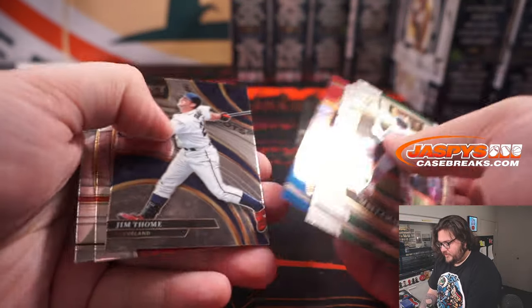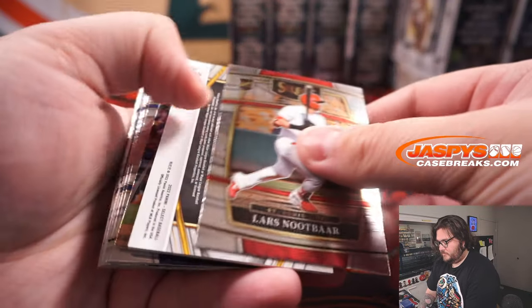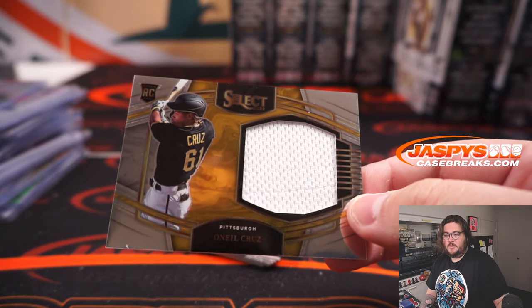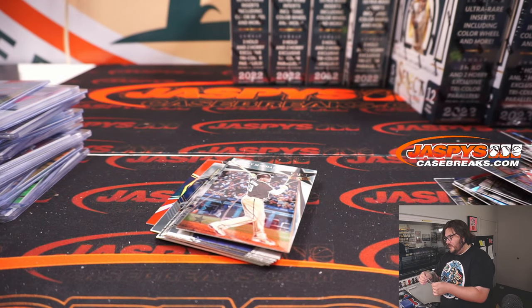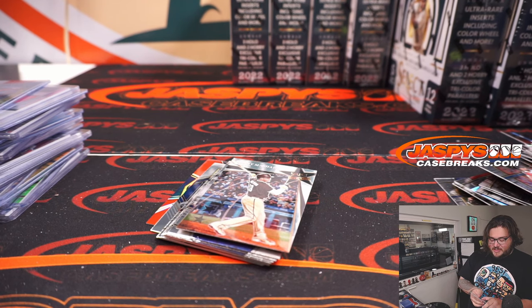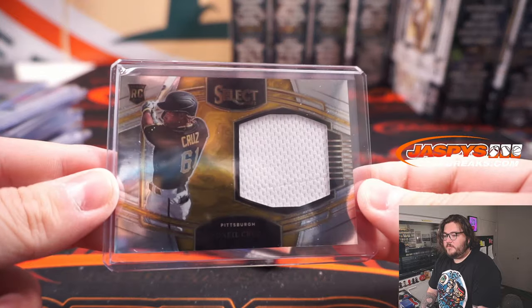Red, white, and blue of Willie Stargell. Nice. O'Neal Cruz, big patch. Lighten it up for the Pirates right now. Talk of baseball. Pirates. Bought straight up by Mike G. Get him, Mike G. Then I got him. O'Neal Cruz, patch.